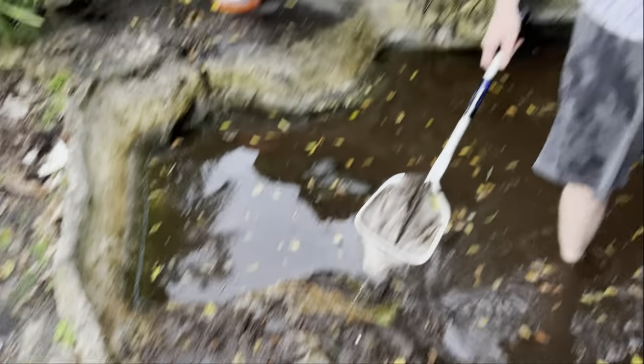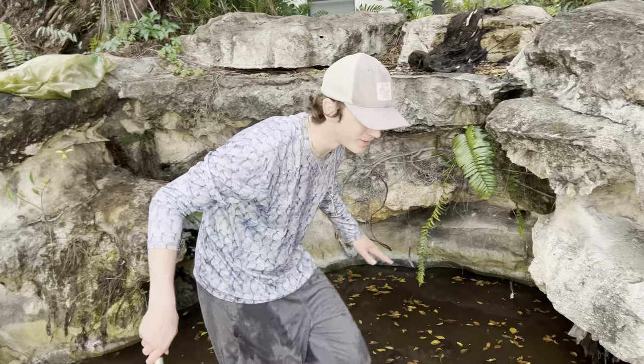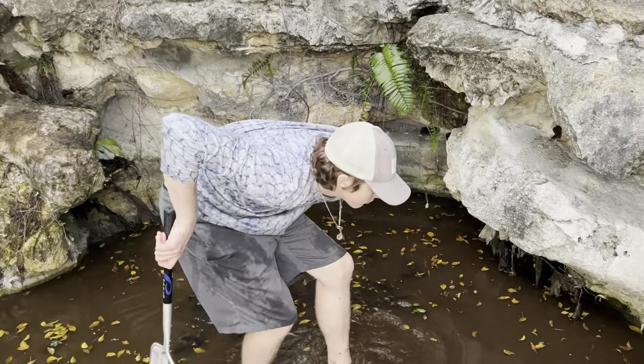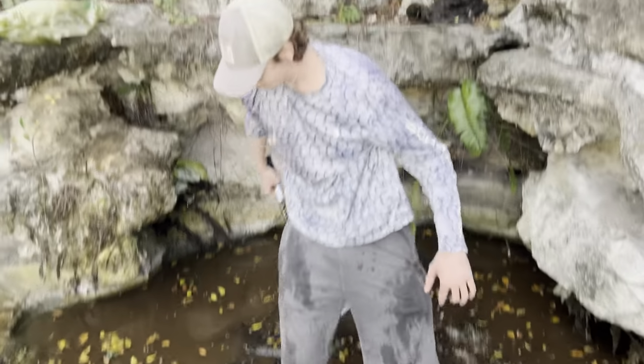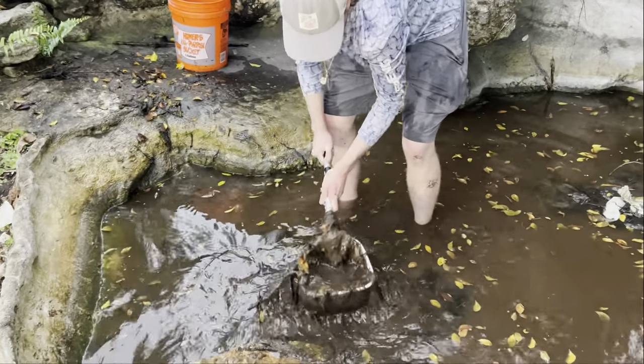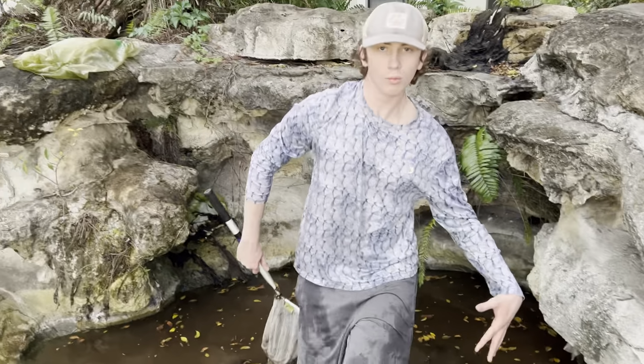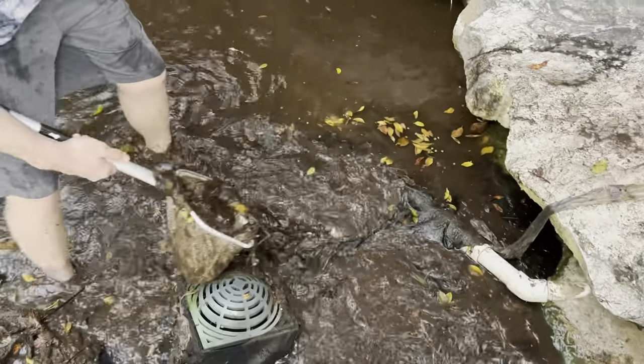Dude, why is there a glove in here? I don't know, dude. Why is there a glove? I don't know if you should have touched that glove. Bobby's on the prowl. He's the biggest predator in this pond. Behind the back. Misdirection. Oh, yeah.